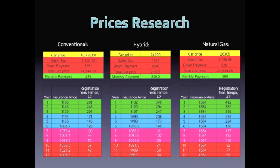Now as you can see, the insurance prices for the conventional and hybrid are very similar, with the hybrid being a tad bit less, and the registration for the conventional being just a tad bit less than the registration for the hybrid. So those two are very, very similar. But as you can see, the insurance and registration for the natural gas Civic are much, much higher than the conventional and hybrid in Arizona.